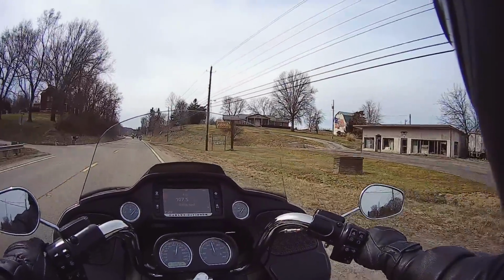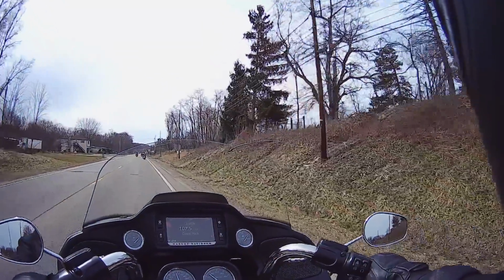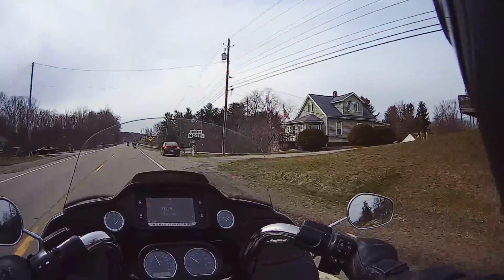So we got the heated gear off. We're up to 56 degrees now, so that's pretty good. Don't really much need heated gear over 50. It's kind of the cutoff, I guess.